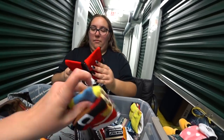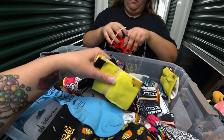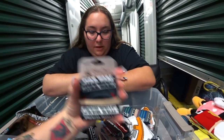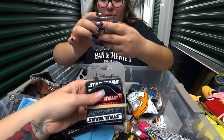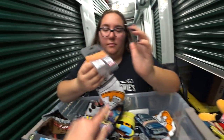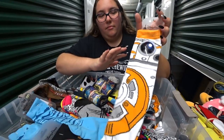And then you have the dwarfs. You have, who is it? Grumpy and Dopey, I think, on the Snow White and the Seven Dwarfs. $3.99. Star Wars youth socks, medium. So there's medium, small, and large. Okay, and they just say Star Wars on them like this. Yep, a bunch of Star Wars. $2.99 for these. And then she has BB-8, $3.99. Oh, they're padded, nice.